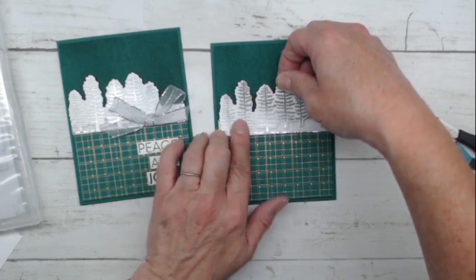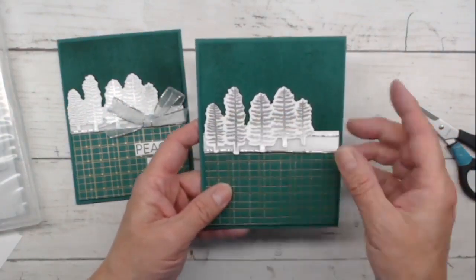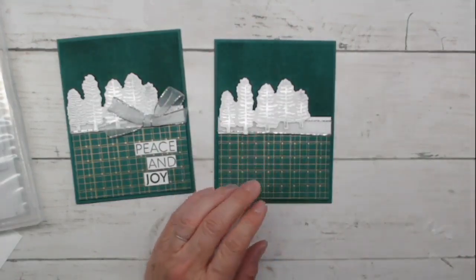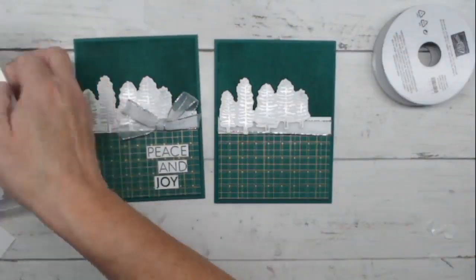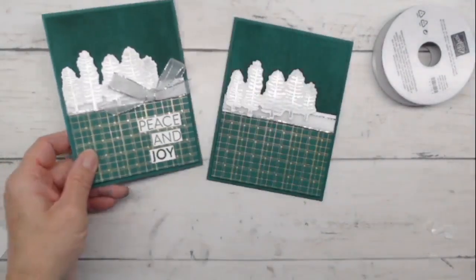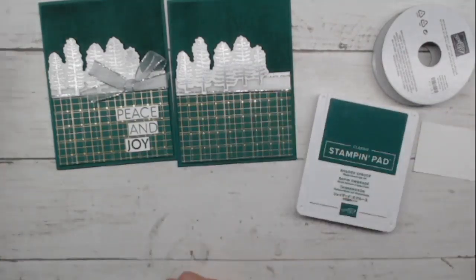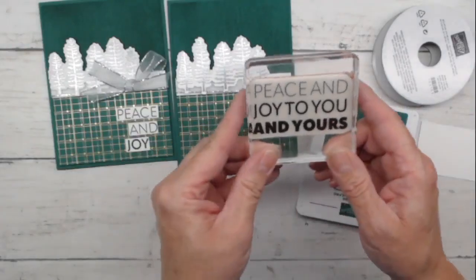All right, so we're going to just bring this right about here. So the dimensionals are catching right along here, and then we're going to put a pretty bow over here too. But before we do that, let's talk about our sentiment for this one. On this one, I just stamped the sentiment in shaded spruce ink. So let me bring in my shaded spruce ink, and we're going to bring in our sentiment piece, peace and joy to you and yours.